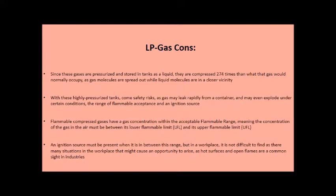Liquid petroleum gas cons. Since these gases are pressurized and stored in tanks as a liquid, they are compressed 274 times smaller than what that gas would normally occupy, as gas molecules are spread out while liquid molecules are in a closer vicinity. With these highly pressurized tanks comes safety risk, as gas may leak rapidly from a container and may even explode under certain conditions.